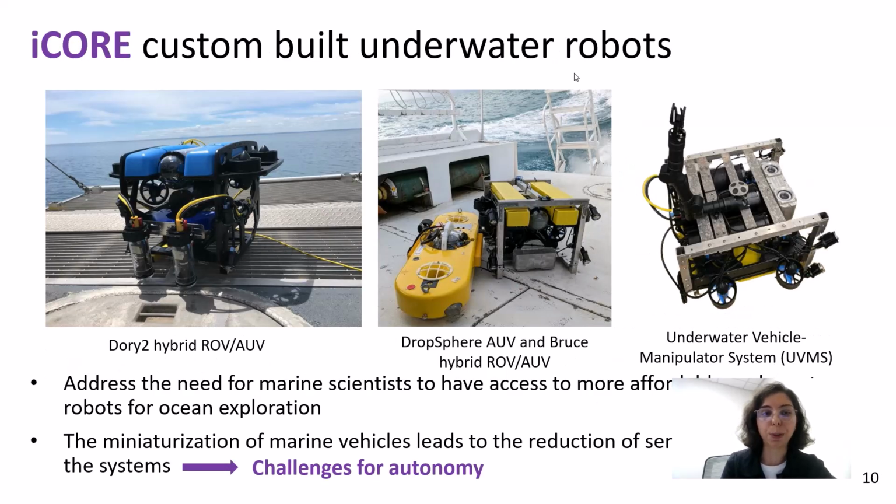So the type of robots that we are actually building in the ICOR lab are custom built, and we are trying to address some of the limitations of the systems that are already available commercially, because those systems are generally expensive and they are used by industries such as oil and gas or military applications. So they are not necessarily targeted toward marine scientists like ecologists, biologists, and so on. So we are trying to develop systems that are more targeted towards those types of sciences.